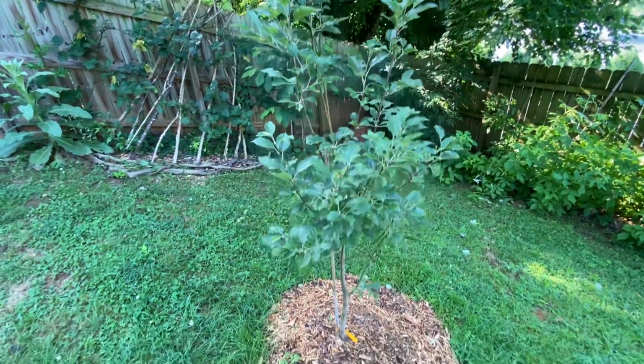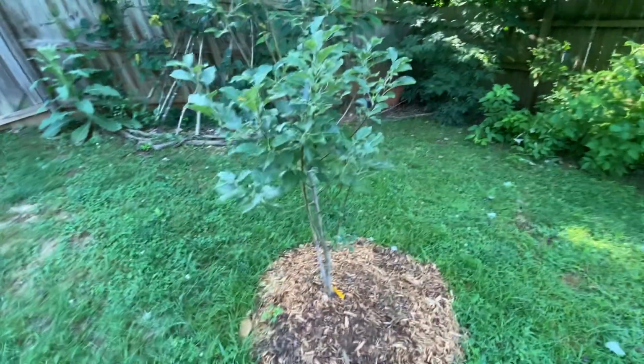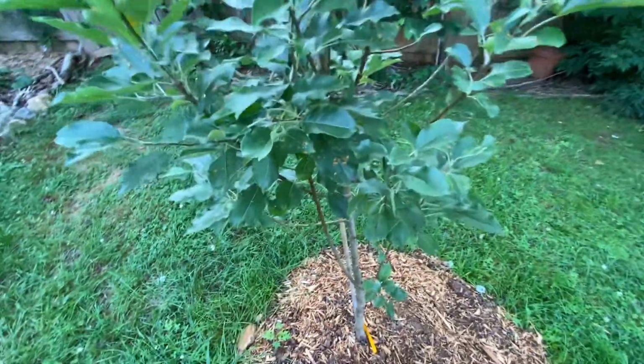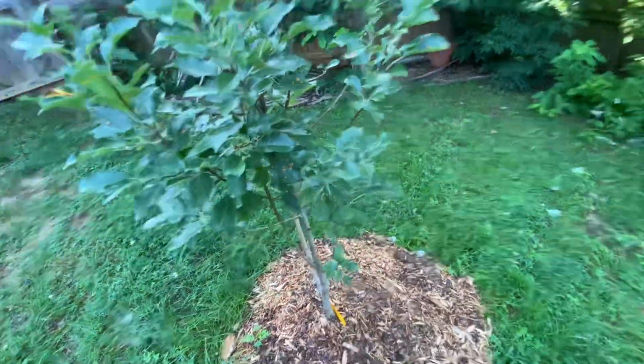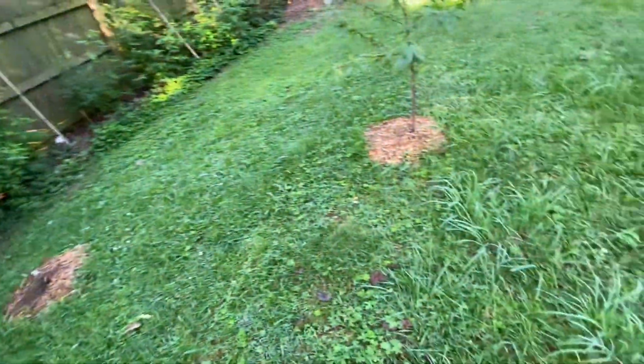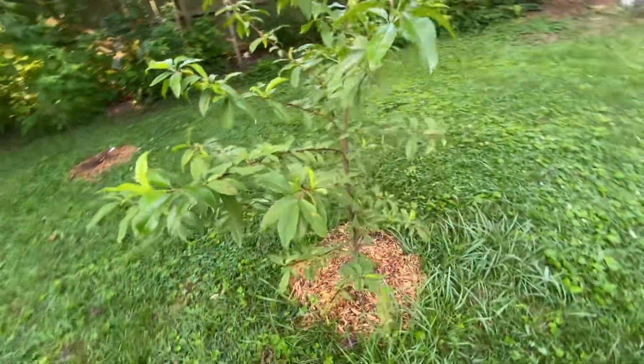And that is a Pink Lady apple. The other apple is a Honeycrisp. I feel like I always forget to say that. It is also getting rust. I'm going to spray it with some copper now that it stopped raining. There is a cedar tree with rust, and cedar apple rust is, I think, inevitable here.